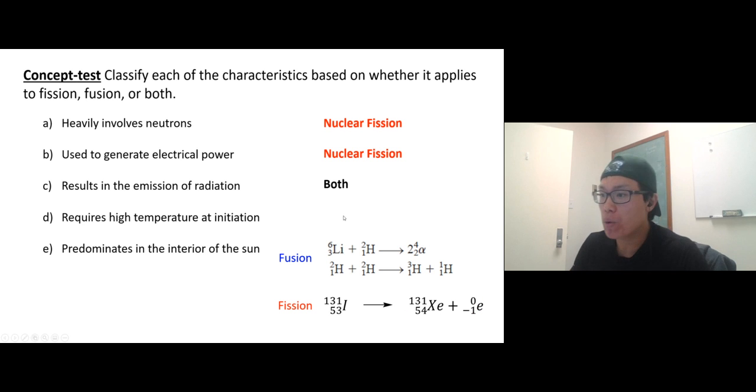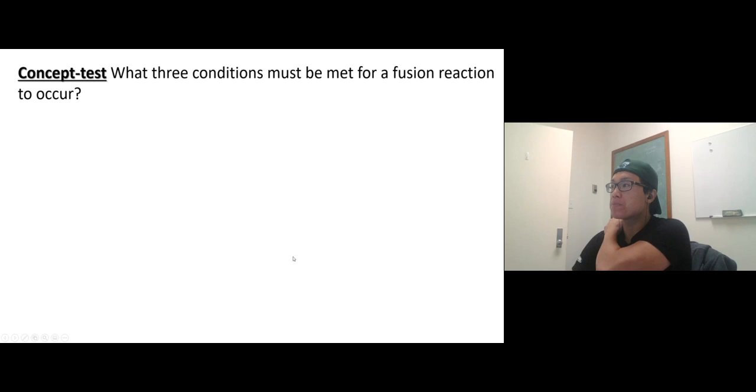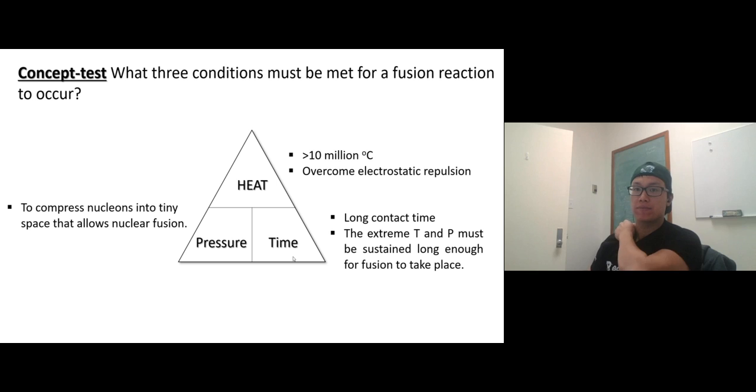Both require high temperature at initiation. Of course, this is fusion: over 10 million degrees Celsius. Predominates in the interior of the sun: that's only fusion. Next one: what three conditions must be met for a fusion reaction to occur? Extremely high heat, high pressure, and long contact times.